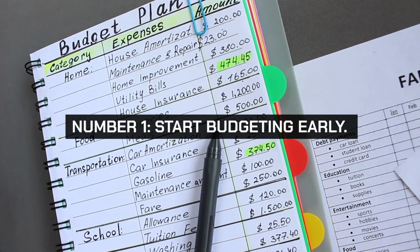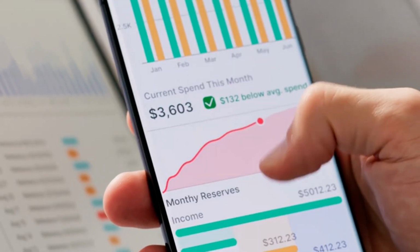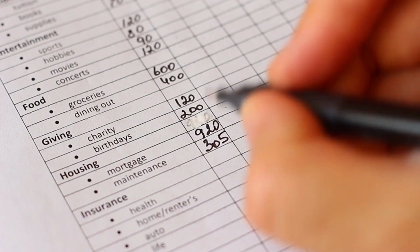Number 1. Start budgeting early. Create a detailed budget to track your income and expenses. Use apps like Mint or Good Budget to make budgeting easier. Budgeting helps you understand where your money goes, avoid overspending, and save more effectively.